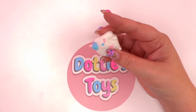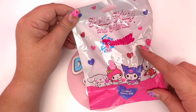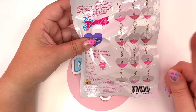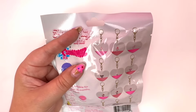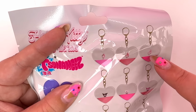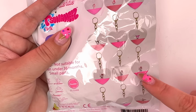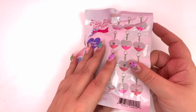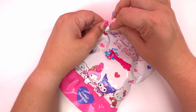I like this one. Now this is a big blind bag. We have tsunamis. Now I did find this at Five Below. It was behind the register. So let's go ahead and zoom in a little bit closer. So looks like we have three My Melodies, three different Karomis, three different Hello Kitties, and three different Cinnamorolls. Now this blind bag is very, very heavy. So I'm curious what this is going to look like inside.